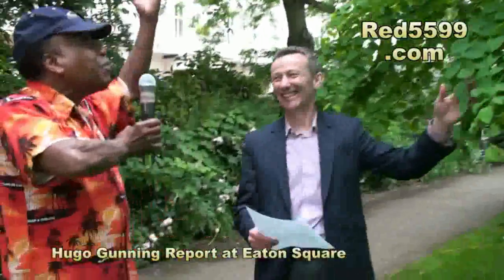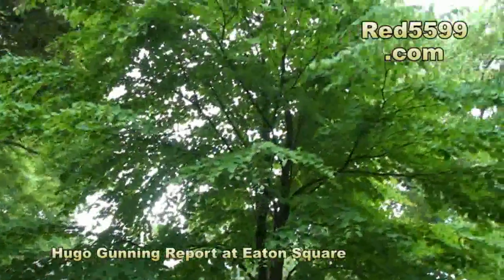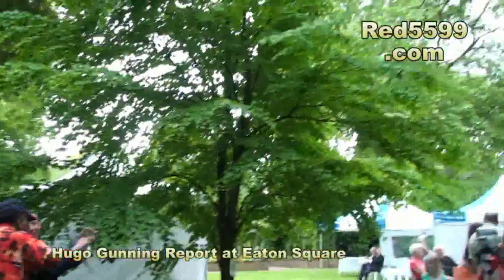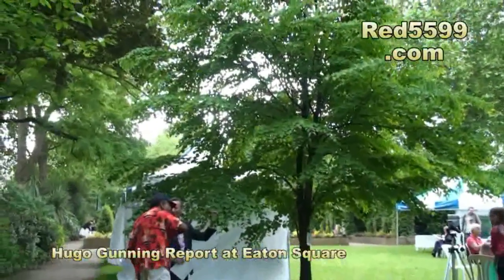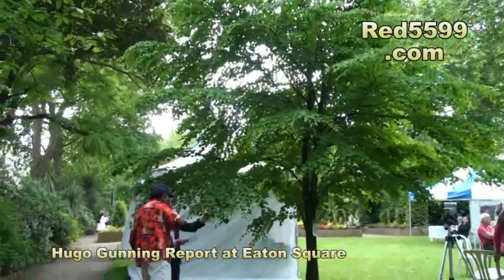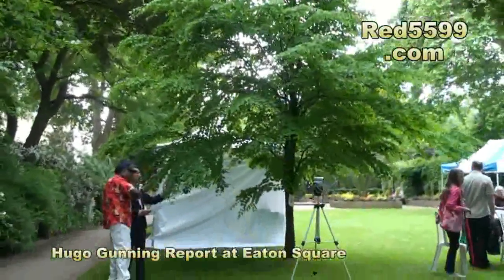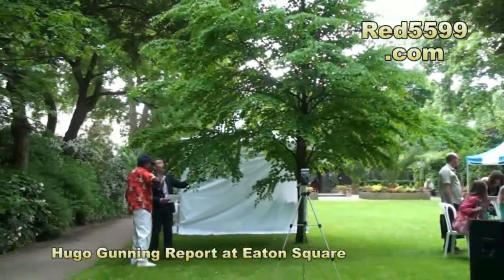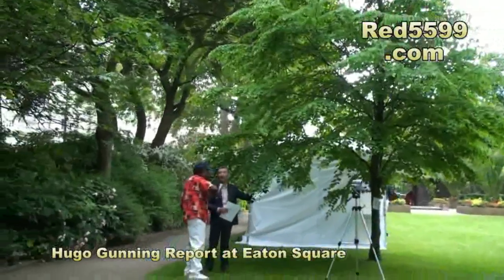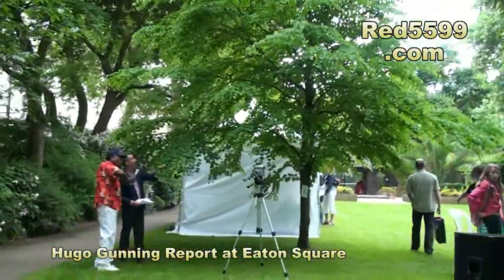So what's special about this? It's just a tree, for God's sake. It's called Cercidophyllum japonicum. Go slowly, let's have that again. Cercidophyllum japonicum. Yeah, it's a Japanese tree. Is it? Yeah, it's a popular tree to be planted in England. It grows to a very great height. This is a very young specimen here. It'll grow as large as that maple over there adjacent.